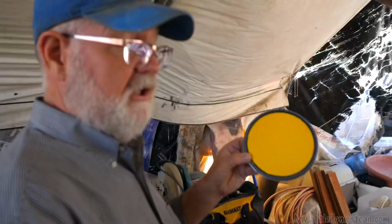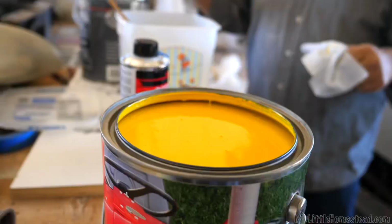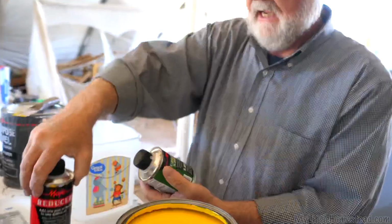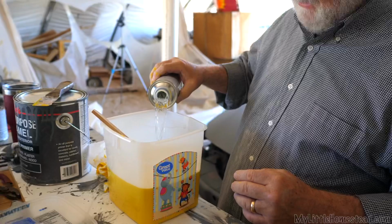Come on in. Here's our yellow paint. It's really cool. I'll stir it up now. Very vibrant. That's yellow. We have a reducer and a hardener that's got to go in. And we're going to do like half at a time. Perfect. You'll be able to easily find it though when you're at the store.